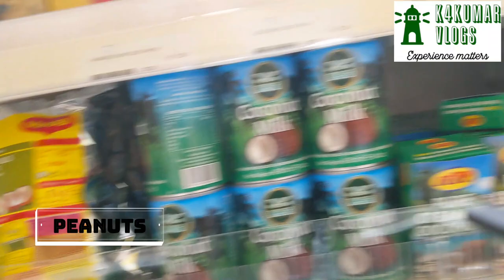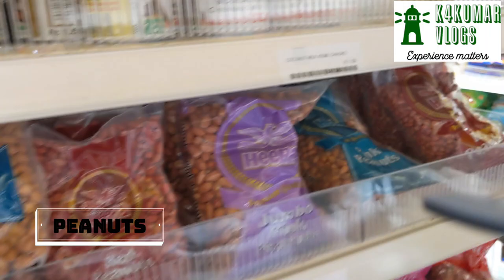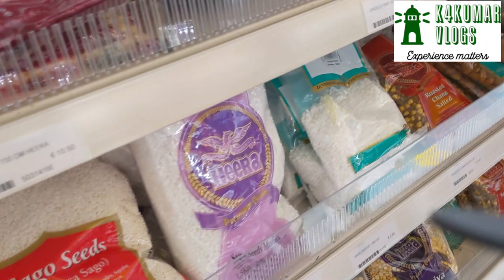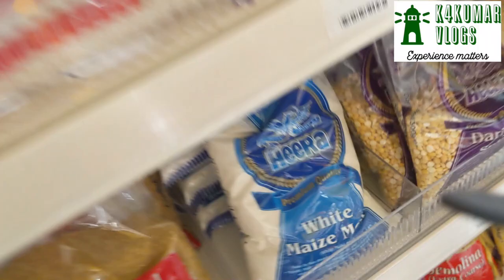Sorry, here we have 1 kg peanuts, red, pink. Also, this is a different brand, TRS, red, pink. All 1 kg, and as you go along, you can see all the 500 grams, Hira and East End. Then we also have almonds, roasted chana dal, dalia, split, crushed wheat.